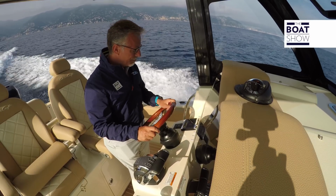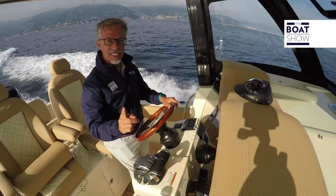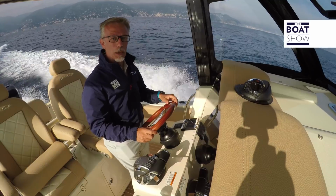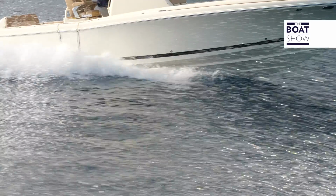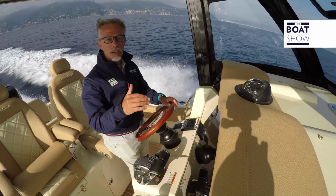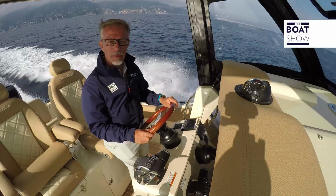15 knots and the engines are revving at 3,000 revs a minute. The noise you can hear is the wake, which breaks off here, at the same level as the driver's seat. This is sailing. 25 knots. The sea isn't that choppy, but look how stable the boat is.